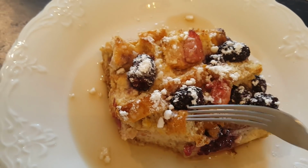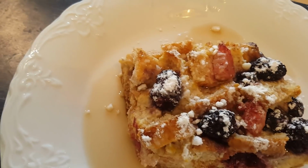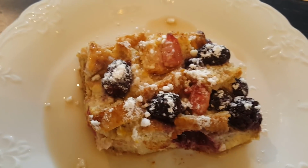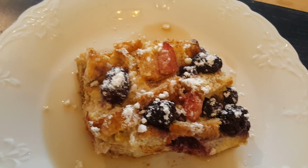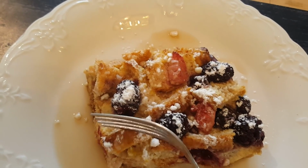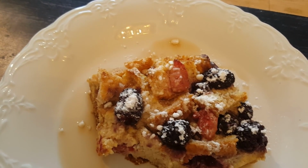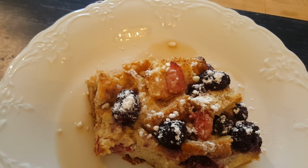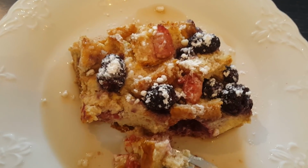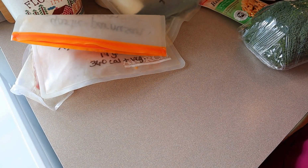Oh my word. Oh y'all, this is so good. Yes, this is so good. I think it would be great with Cool Whip on top too if you don't want syrup. This is really good. I should have tasted it before putting the syrup on it, because sometimes some people don't like syrup. Sometimes it's the syrup that makes the flavor of things. But I think this would be good even without the syrup. So definitely love it.